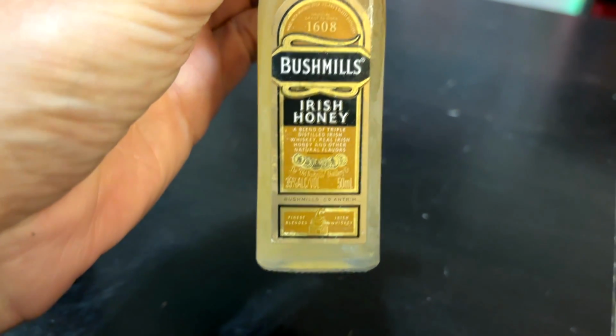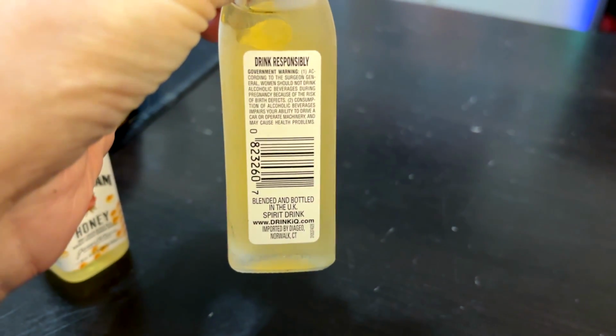And then from Ireland, we got Bushmills Irish Honey, blended triple distilled whiskey, real Irish honey, and other natural flavors. 35% ABV, that's 70 proof. And it's the only one that's glass. The other two are plastic. So, which one did you want to start with? Jack Daniel's Honey.